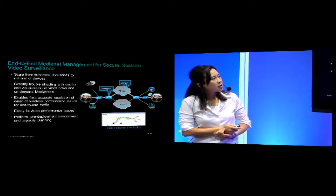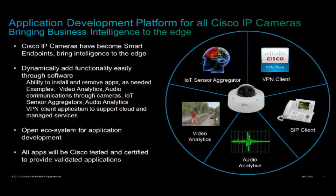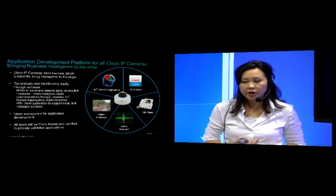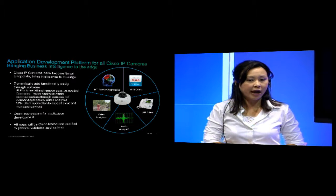And then last but not least, we also have our intelligent cameras. So we all think of cameras here as sensors out there that retrieve video. Not anymore, right? Cameras have now become very smart devices, very similar to our iPhones, our smartphones. We can now run applications on the camera itself. So you can bring business intelligence out into the edge, run applications, think about analytics. In addition to that, audio applications. We work with a lot of really great vendors. We have a very strong ecosystem of partners that provide applications for our cameras. Back behind here is a demonstration of IntuVision running on our cameras as well.